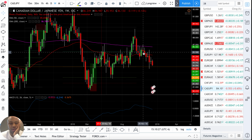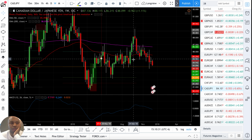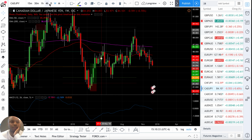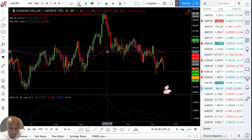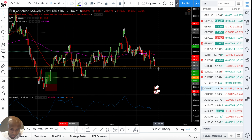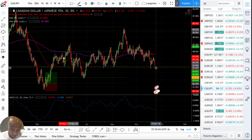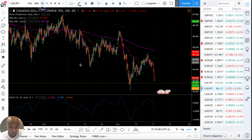Since early November, it's been on a downward move. You'll notice that it broke the 50 EMA on the weekly chart. Then we go to the daily, and we see more of that move happening. There's a breakdown here, and you can play either side of it, to be honest, because it's on the higher time frame.